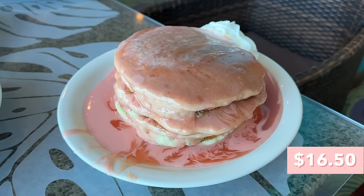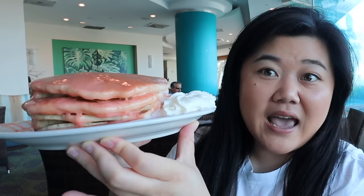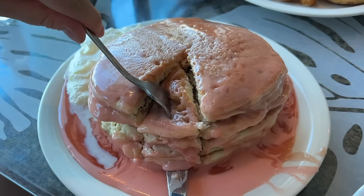Okay, so we are at Cinnamon's and they are famous for their guava chiffon pancakes. We were deciding if we should get a 2-stack or a 4-stack. We decided on a 4 and now I think we should have gotten 2 because look at this. That is a thick stack of pancakes. Oh my gosh.